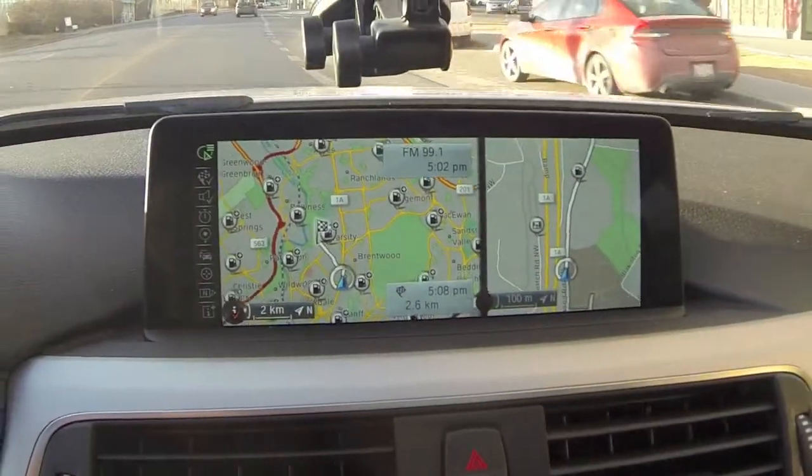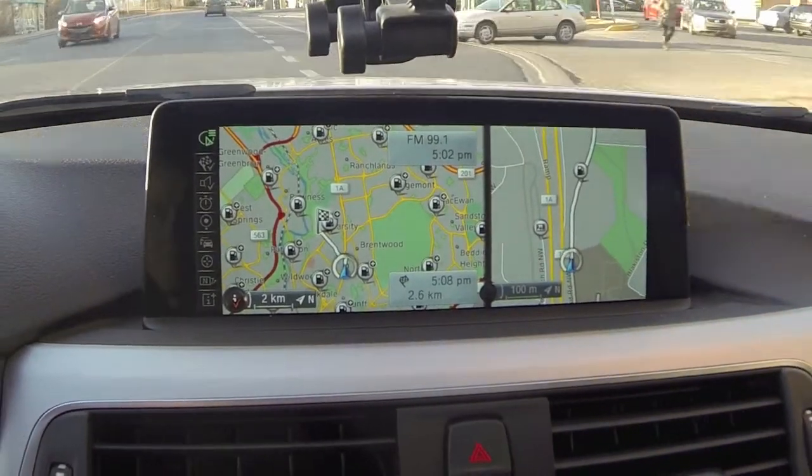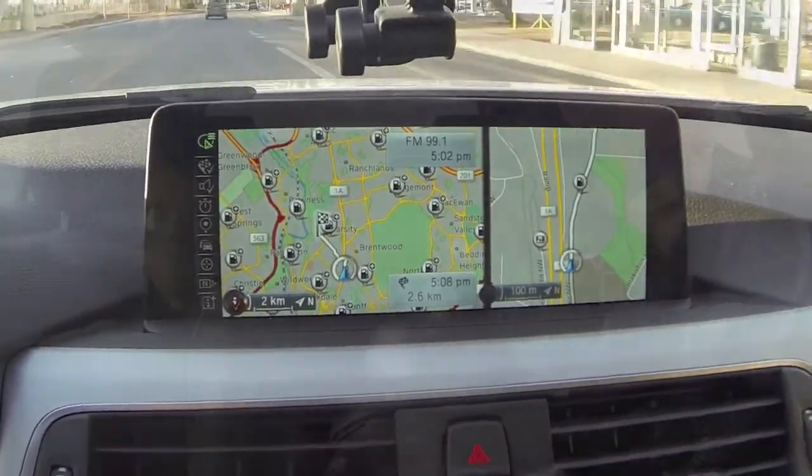One thing that drives me nuts about this mapping software though, and it might sound like a strange complaint, the voice that's giving you your turn-by-turn directions just is so annoying to me, and I don't know what it is about her, but it just makes me want to turn it off.